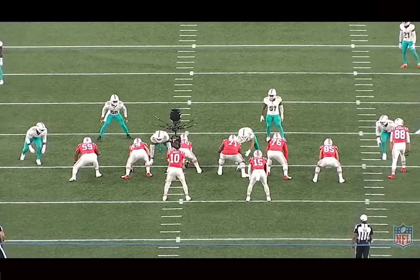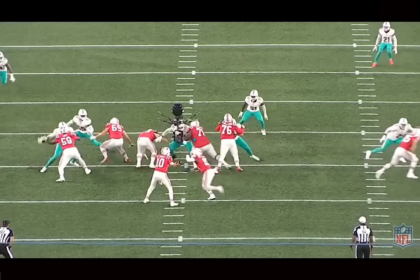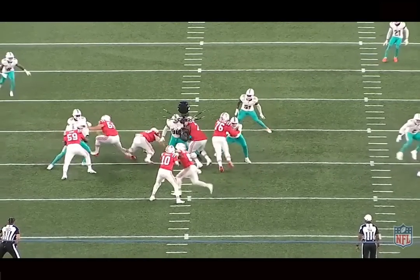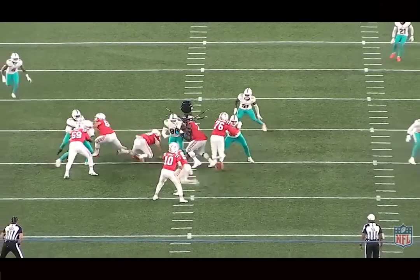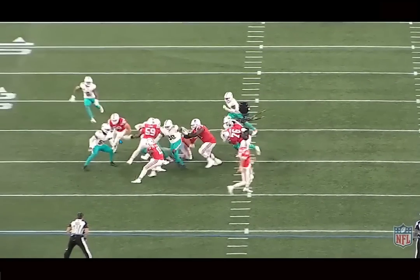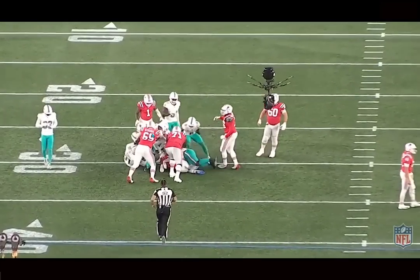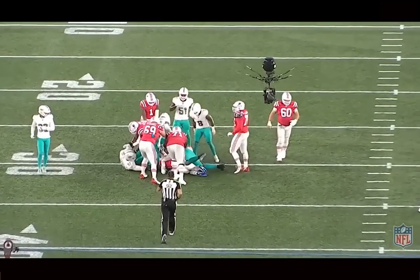Feel the leverage of this center, use his own momentum against him, club, swim move, and then also get the feel to the guard too. Maintain control of your gap. Get your hand inside of that chest. Now control. Baker scrapes over the top when the edge squeezes down, and they all meet there. 1-yard loss, and then the very next play, they get a nice little pass deflection, as you'll see.